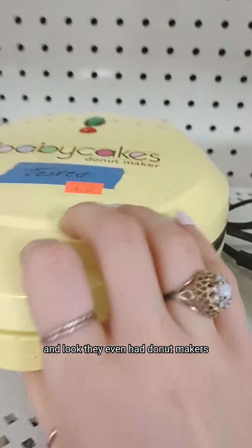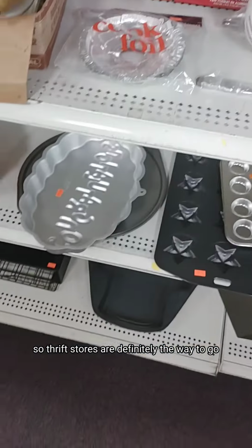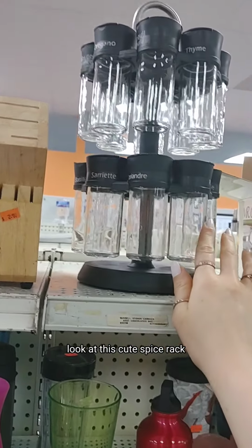And look, they even had donut makers, and they're great prices instead of getting them online. So thrift stores are definitely the way to go. Look at this cute spice rack.